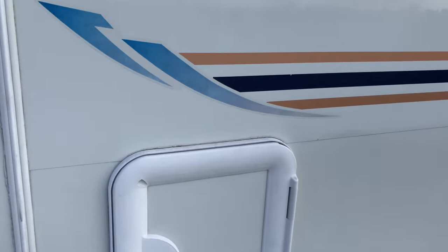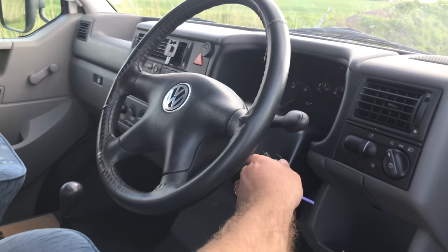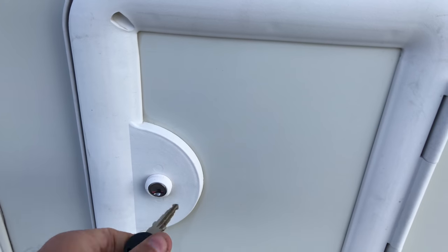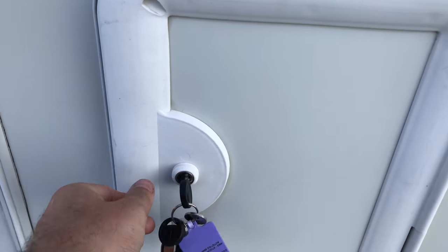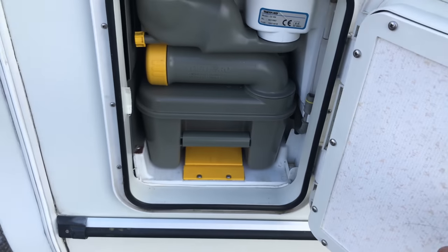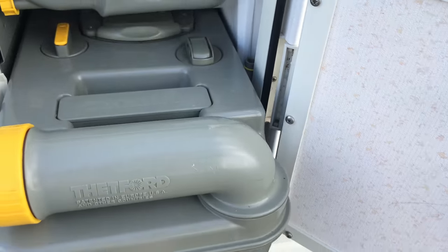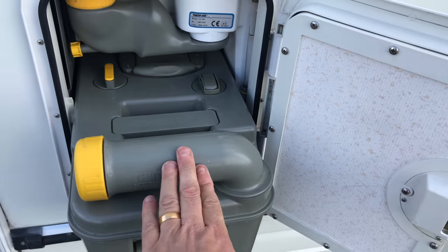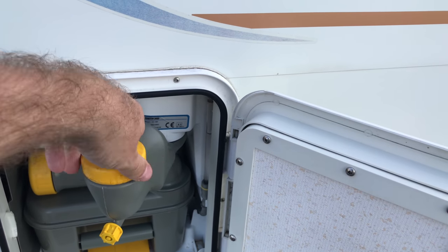So you've got the locker in here. Let's see if we can get the keys and show you. So we've got the locker in there for the Thetford cassette toilet. We had a 50-50 chance of getting the correct key, and lo and behold, so there you have the Thetford cassette toilet. Just push this here, that pulls out. So that's the waste tank, as well as the inlet for the flush.